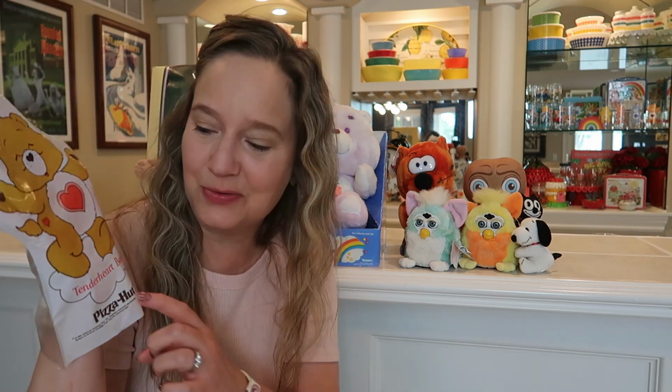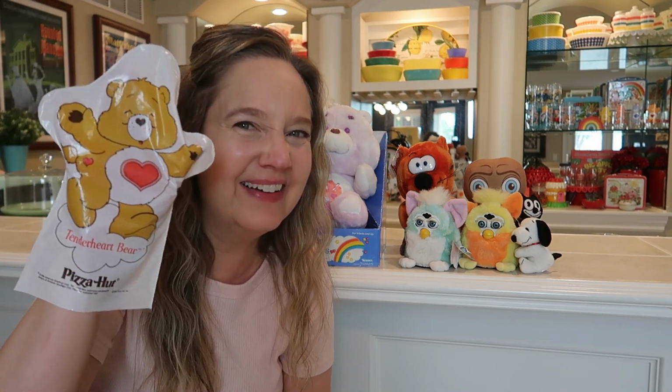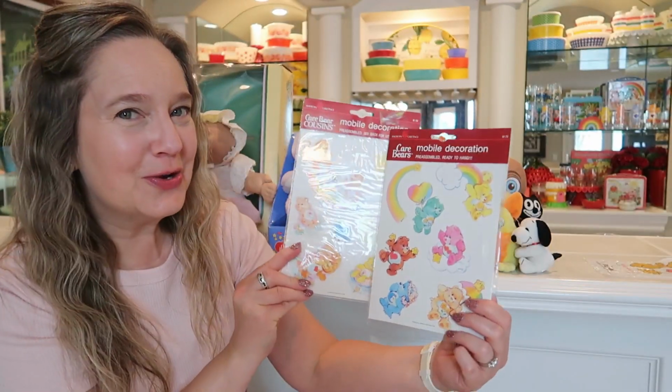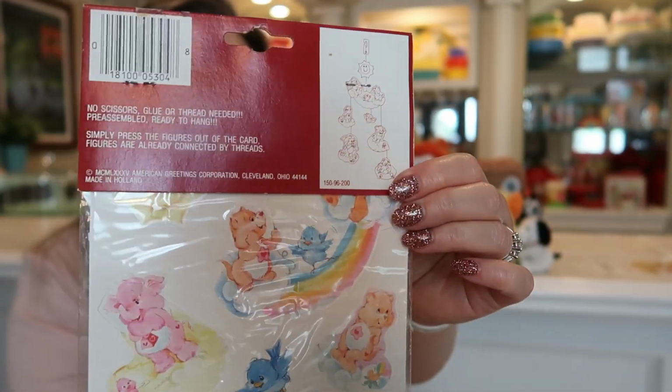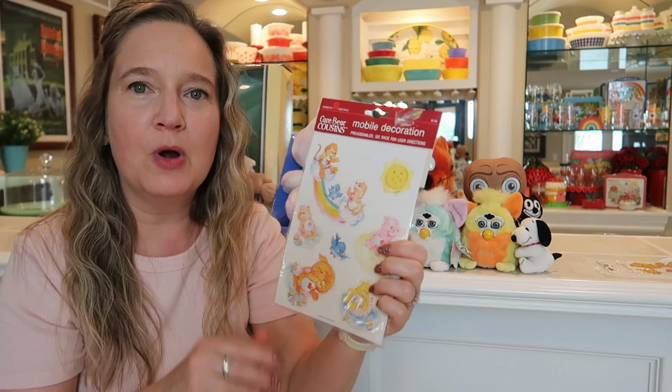Do you guys remember these? When you would go to like McDonald's, or this one's from Pizza Hut, they would give you this little hand puppet. Hello. So cute, this Tender Heart Bear. And then I got two of these mobiles. It's like a little kit that you can put together and make a Care Bears mobile.